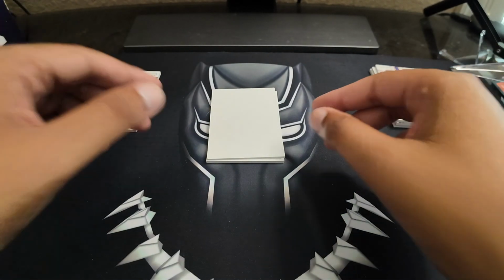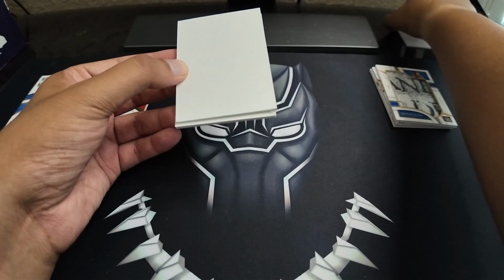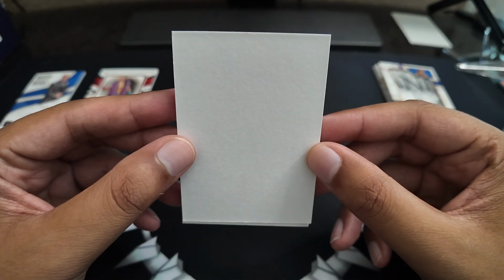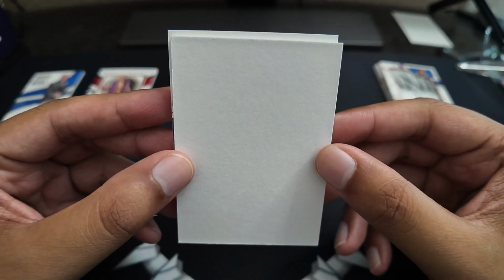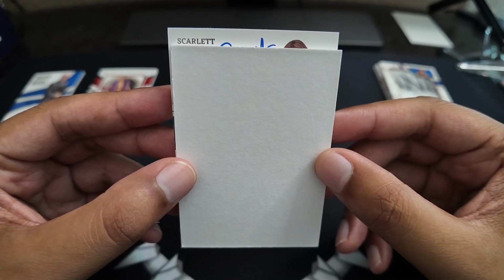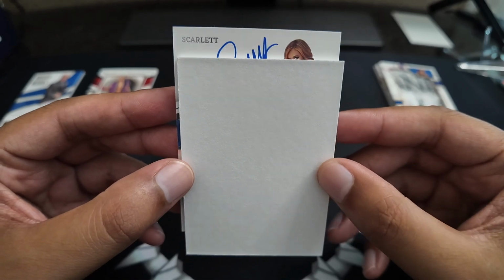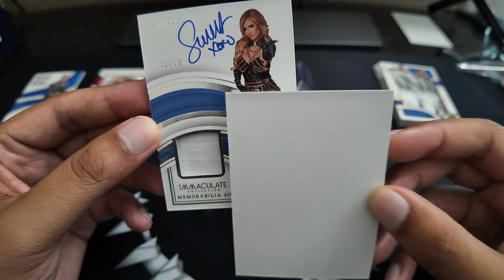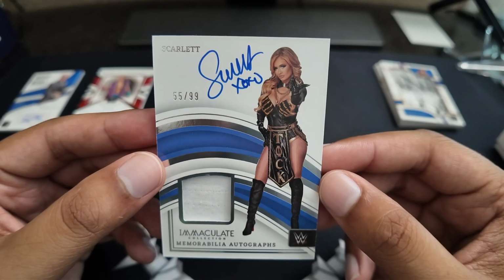Two autos out of the way. I'm really kind of hoping for something a little bit bigger with this auto though. So I'm hoping that those two may have kind of counterbalanced what this card could be. So let's see, our final autograph is... Oh, it's... Oh. Okay, I see a familiar name. I see Scarlett, but it's all the way at the top. Is this a multi? Oh, it's not. It's just a relic autograph. Scarlett, 55 out of 99.